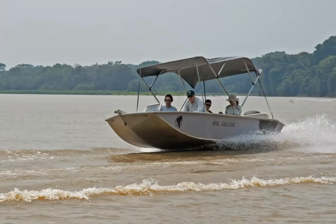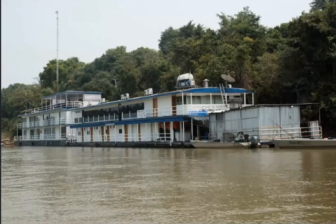So if you're staying in Porto Joffre, you've got an hour's run down in the morning and an hour's run back in the evening. Unless, of course, you stay where I stayed, which is the South Wild floating hotel, smack bang in the middle of the Jaguar area. I can highly recommend it.